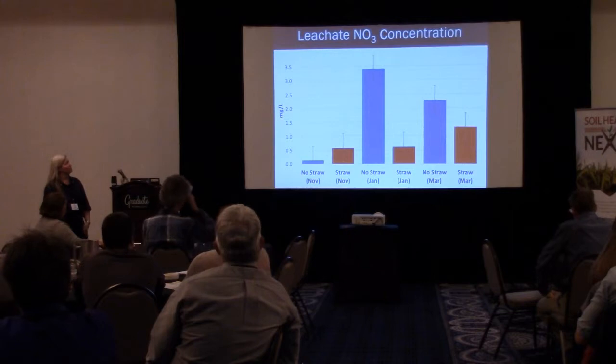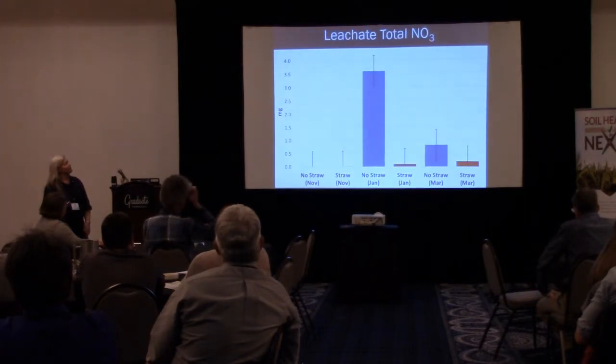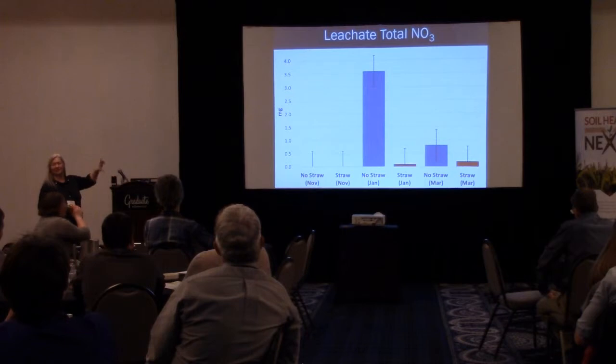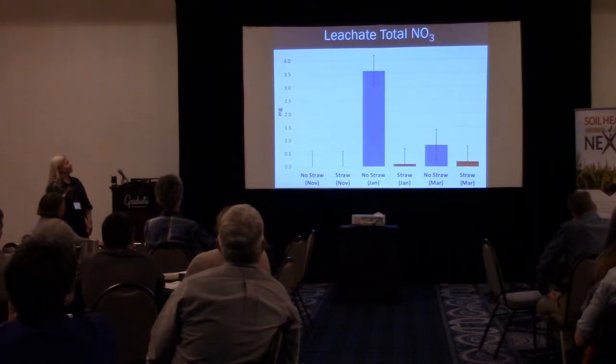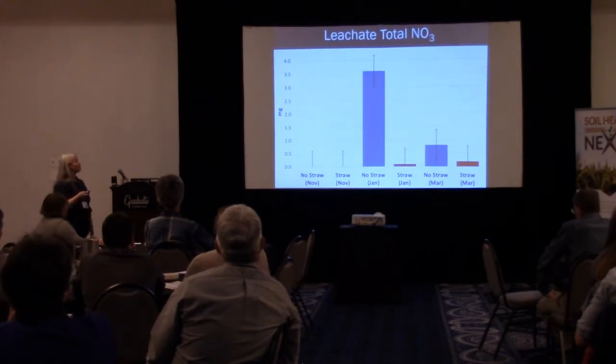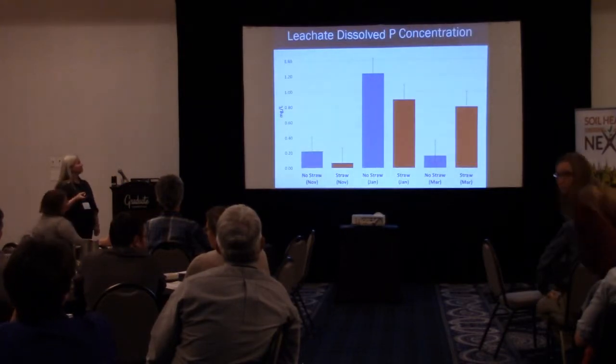I'm not really sure why, just was. And the total, there actually was a little bit of nitrogen loss through nitrate, but it's on this scale. It's so tiny, they don't really show up. There's little teeny, tiny bars for November. And again, most of our nitrate was being lost through the no straw pile. So the straw is actually doing a really good job of hanging on to that nitrogen and a lot of the moisture, which is why we're not seeing as much liquid coming through.